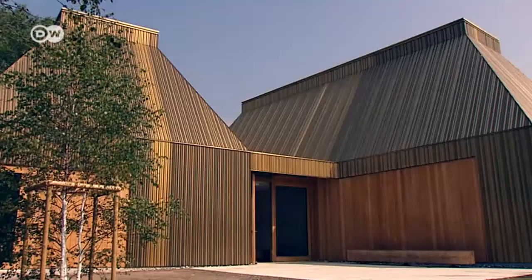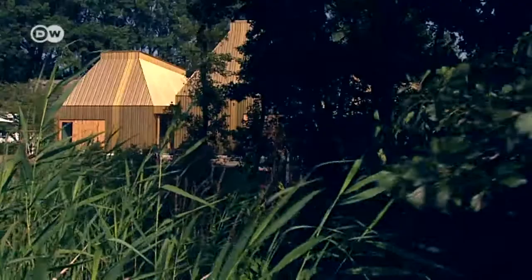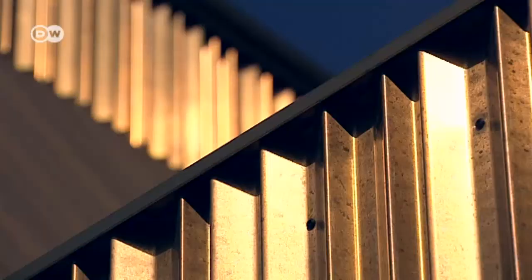It features five buildings interlinked by a central foyer. It costs 7.7 million euros. The facade is made from a special type of brass, one that's designed to age gracefully. Today, you see a huge, golden, shiny facade. And in a year from now, it'll have changed color, like a thatched roof does. It'll be brown and gray, like a thatched roof.